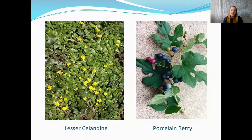On the left, you'll see lesser celandine. This is a perennial flowering plant with bright yellow flowers similar to buttercups. It's a spring plant, which means it emerges earlier in the season in the spring, and it goes dormant again by summer. You'll usually see these in big swaths along forest floors, since they take advantage of the early growing season while there is still sunlight reaching the floor before the trees really start to grow their leaves.